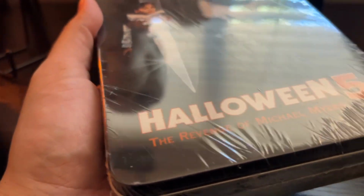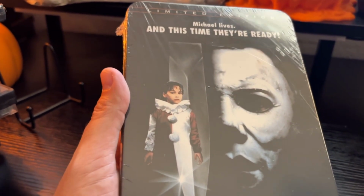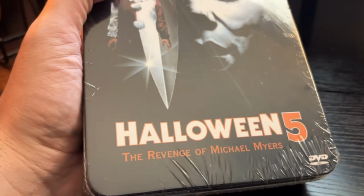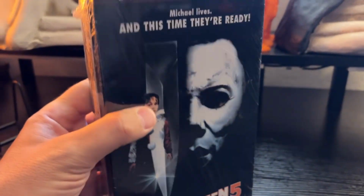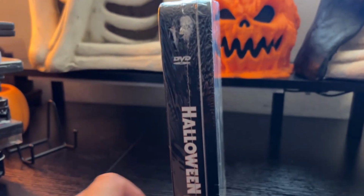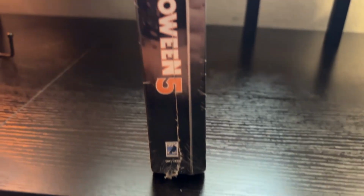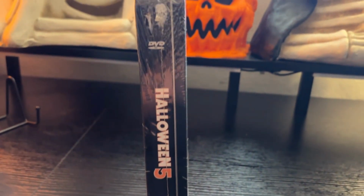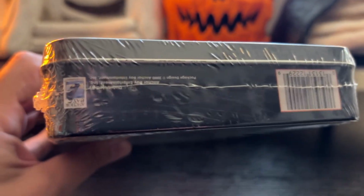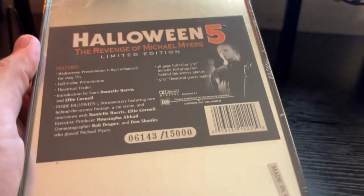So not only is this the first time that I bought Halloween 5 on DVD, this was the first DVD that I ever bought. Halloween 5, still remember, from Best Buy. They weren't called steelbooks back then, but that's what this is. Steelbook. It's called a DVD 10 case. And I paid $32.99 for this thing. I still remember.